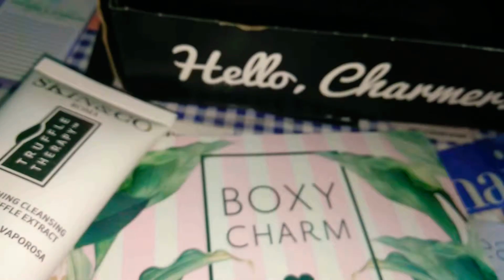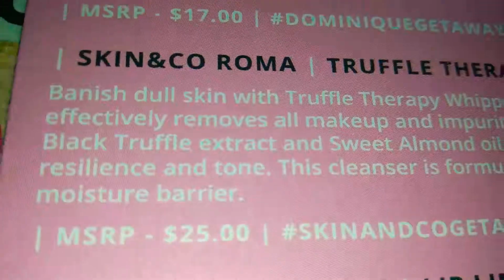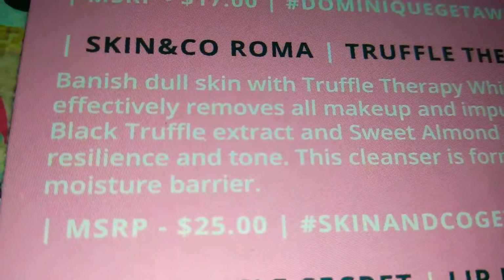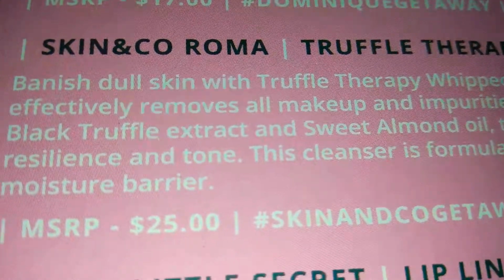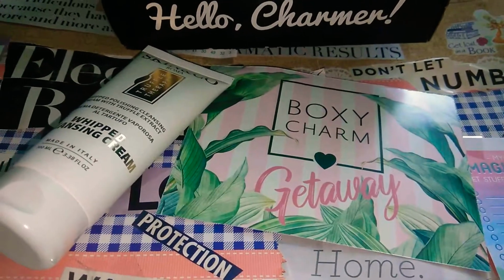So I'm so excited about this. Let's see how much this goes for. So the full size is $25. So I'm really excited about that product.